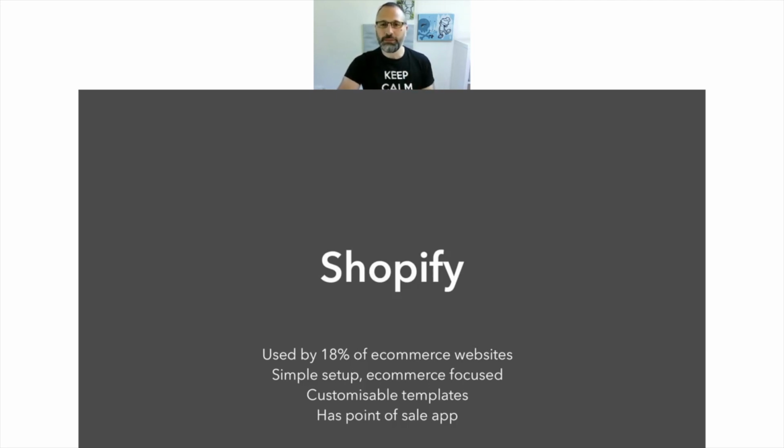Again, if you want more flexibility, I'll go for WordPress with WooCommerce. It's one of the better ways to give you total flexibility. But Shopify is pretty good to start with. A lot of e-commerce sites use it. Simple to set up. It does actually have an app on your phone, so you can monitor and adapt the whole site on your phone, which is ace. It's really, really good. Works very well.